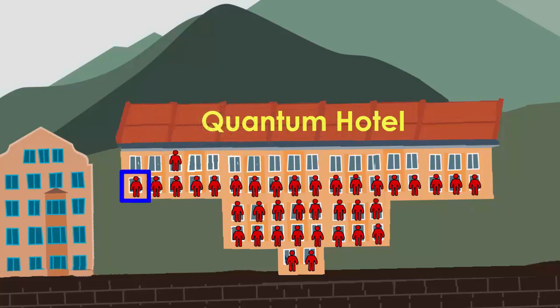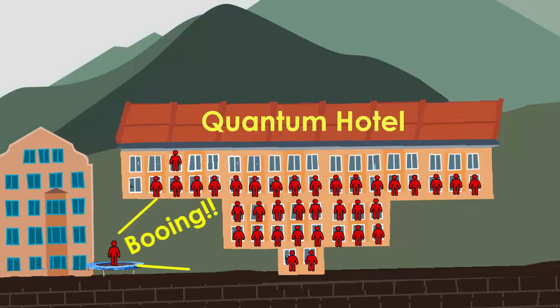This guest on the fourth floor has more energy than the guests below, which she would find out if she jumped. When she lands, the energy she had turns into sound energy.